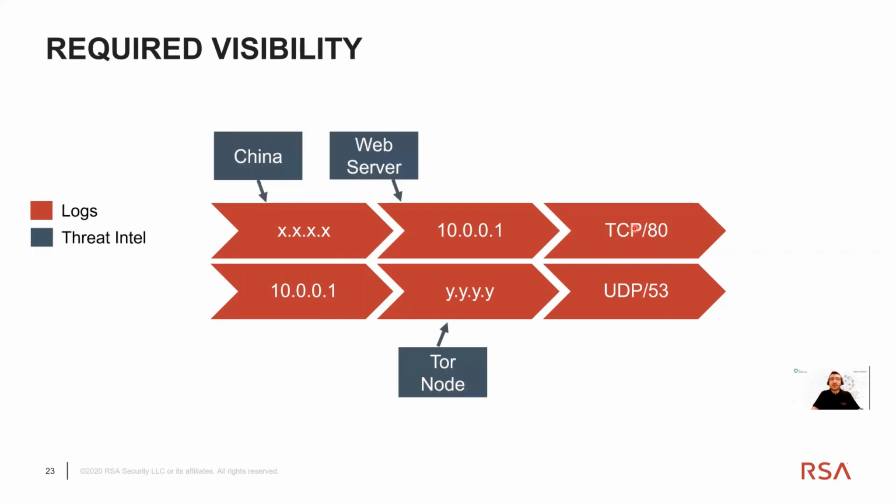So by adding threat intelligence and business context, now we can see, for example, that the source IP is an IP coming from China. So do we expect IPs from China to communicate with a specific server? Yes or no? This would allow us to have more idea and more context around what's happening.